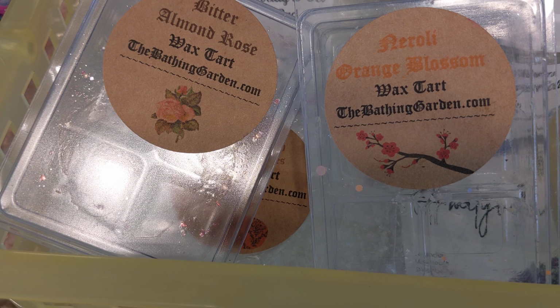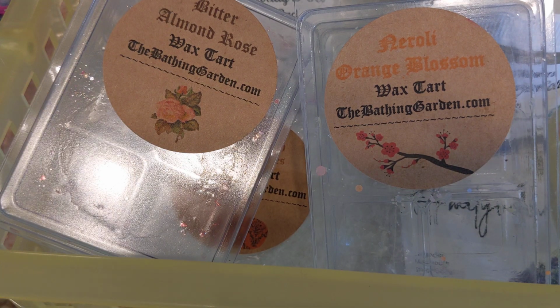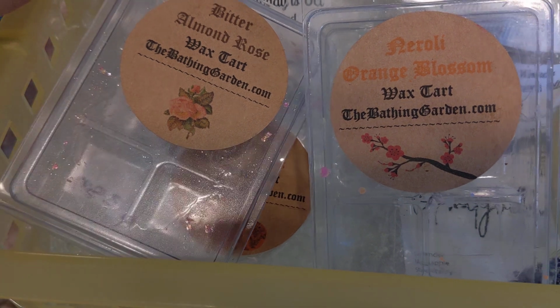Next we have Teddy Bees. This is Cashmere Pine. It was a sample, melted in my son's room, medium throw. It was really nice. It smells a lot like the cashmere with a little bit of pine. On warm, I mostly got the cashmere though, but I mean, it was still really nice. It's just not one that I would repurchase.